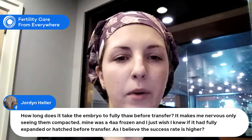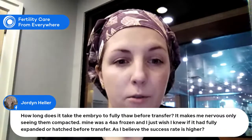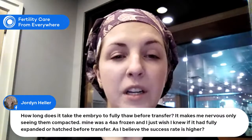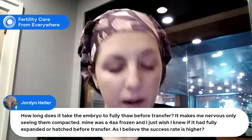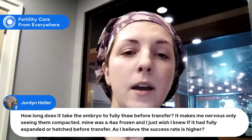How long does it take the embryo to fully thaw before transfer? Sometimes the photos you see, they're compacted. Okay, so we do take photos of our embryos right after the embryo thaw, and we actually want to see that the embryos are compacted at that point if they're blastocyst embryos, because, like I was saying before, we want all of that fluid out of the embryo when we freeze it or vitrify it, because we're not actually freezing. We're vitrifying and warming instead of freezing and thawing, but we all just call it freezing and thawing.